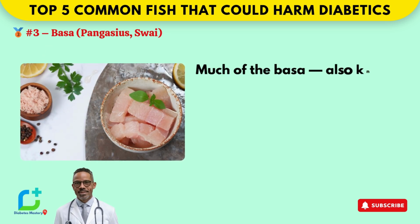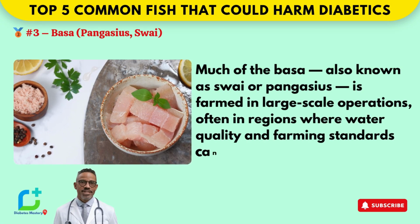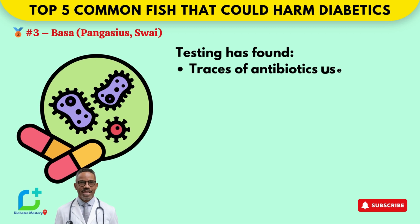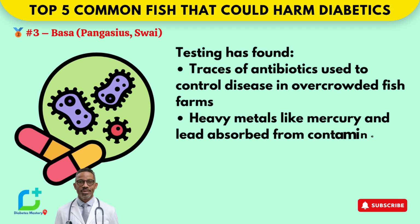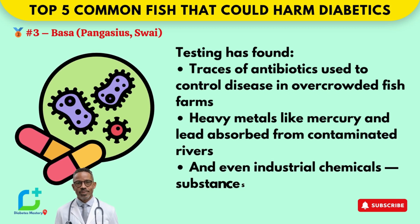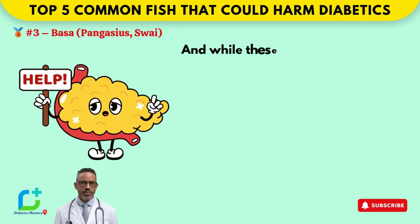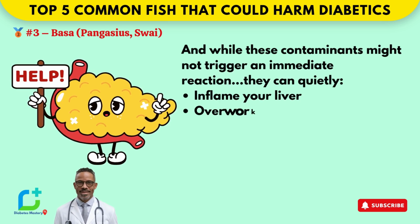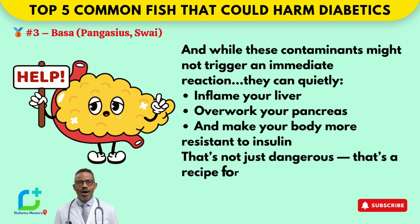Much of the Basa, also known as swai or pangasius, is farmed in large-scale operations, often in regions where water quality and farming standards can vary. Testing has found traces of antibiotics used to control disease in overcrowded fish farms, heavy metals like mercury and lead absorbed from contaminated rivers, and even industrial chemicals, substances never meant to end up on a dinner plate. And while these contaminants might not trigger an immediate reaction, they can quietly inflame your liver, overwork your pancreas, and make your body more resistant to insulin. That's not just dangerous, that's a recipe for long-term metabolic harm.